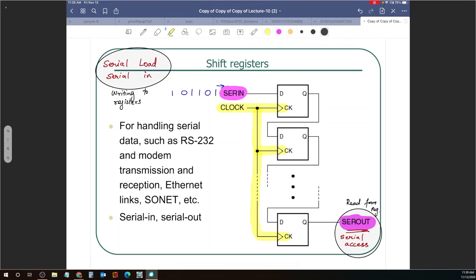However, the outputs here are cascaded, one after the other. The output of one becomes the input of the other and so on. That's what allows us to do this shifting operation. So what would happen after the first positive edge of the clock? What would happen just after that?